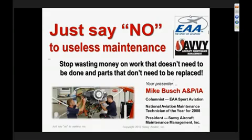And as Tim said, the topic for tonight is entitled "Just Say No to Useless Maintenance." This is an adaptation of a presentation that I did up at AirVenture this year, and we're going to be talking about how to cut down the amount of maintenance that we need to do on our aircraft by saying no to work that doesn't need to be done and parts that don't need to be replaced.